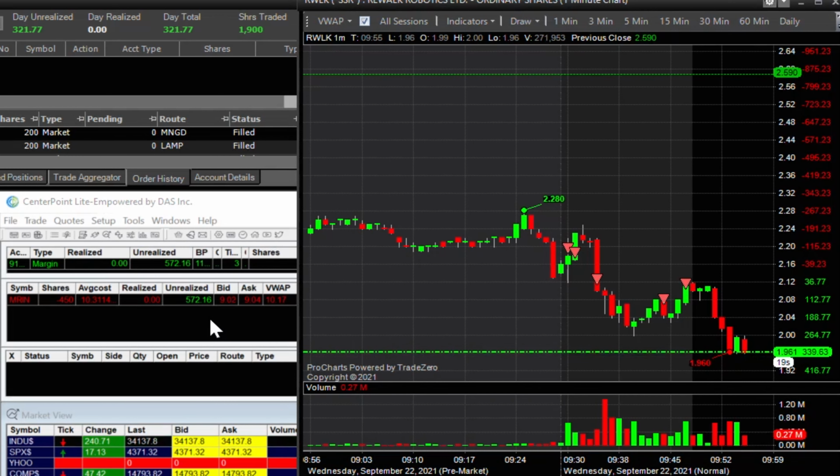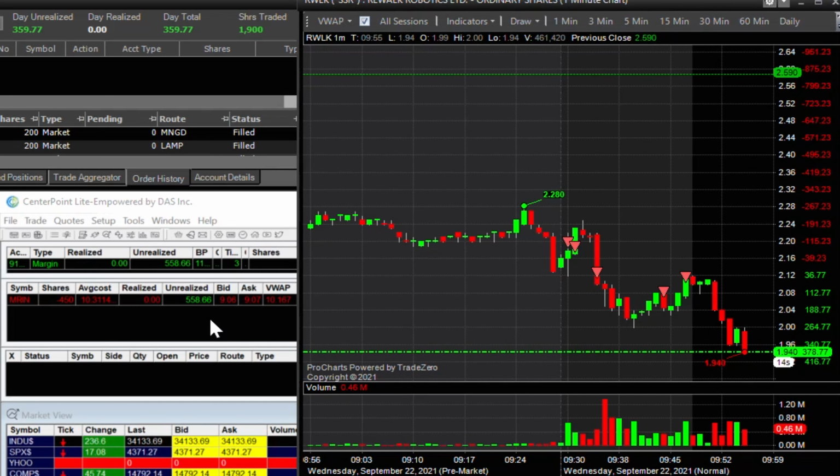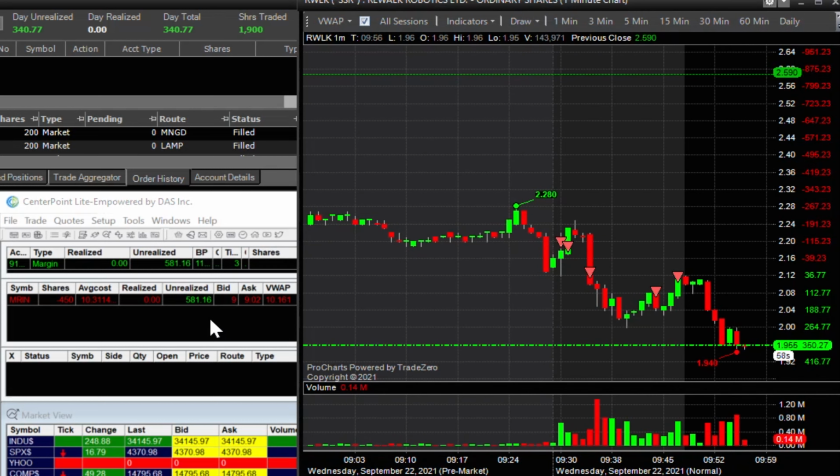Still very close to 600 on MRIN, and RWLK is 360 profit, close to 190, and I really want to see this spike so I can add some more shares. Because the midday spike can still happen. It happens very often, more often than not.